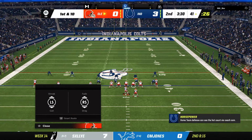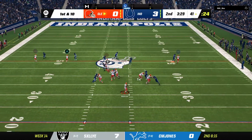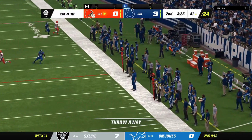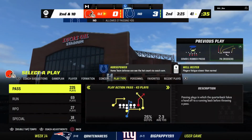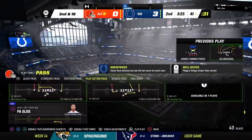The Browns drive about to get started. They'll start in excellent field position following the INT. Throwing to start the drive, but that one incomplete. Well, this is a half where not just the coverage, but the entire defense is setting the tone in this game.